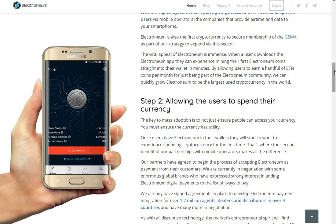First, get your Electroneum wallet set up. Download the app for your Android device. If you have an iPhone, don't fret. They're going to have an iPhone version out shortly. And then get the thing activated in your background and just let it run and see what they put in there in the course of a month.